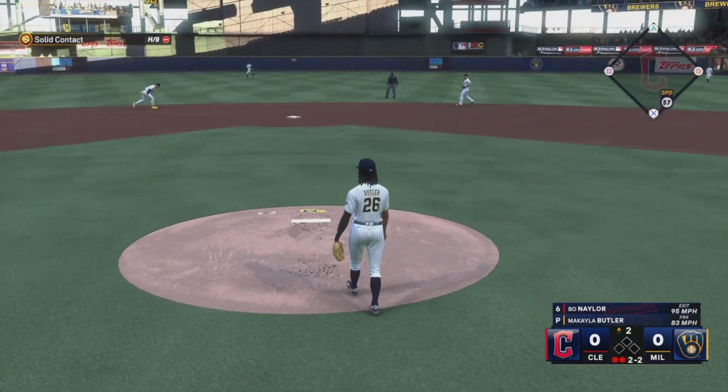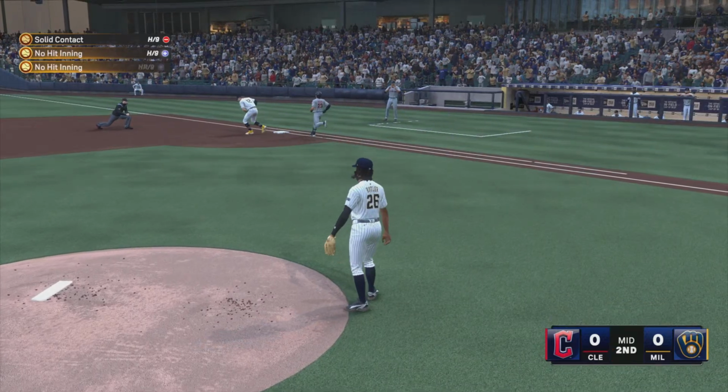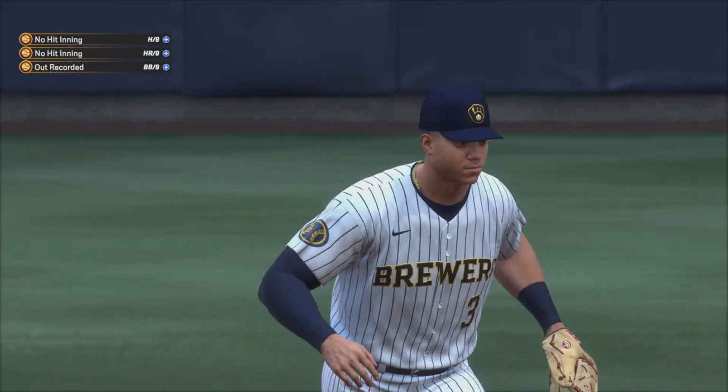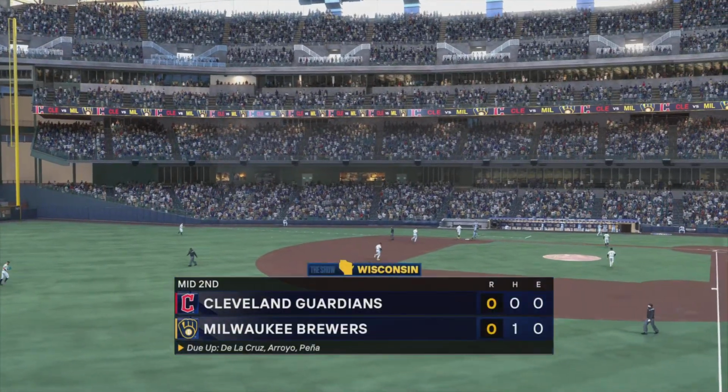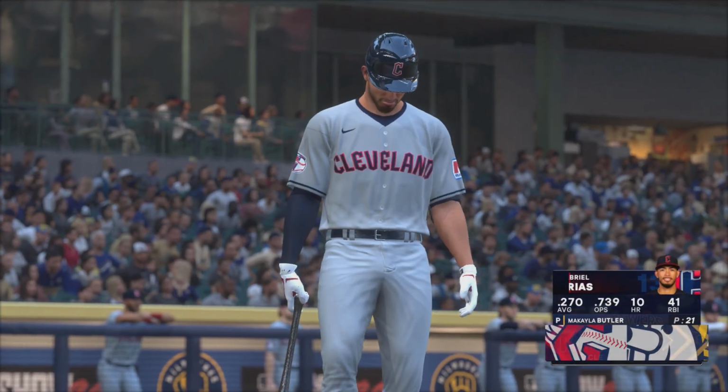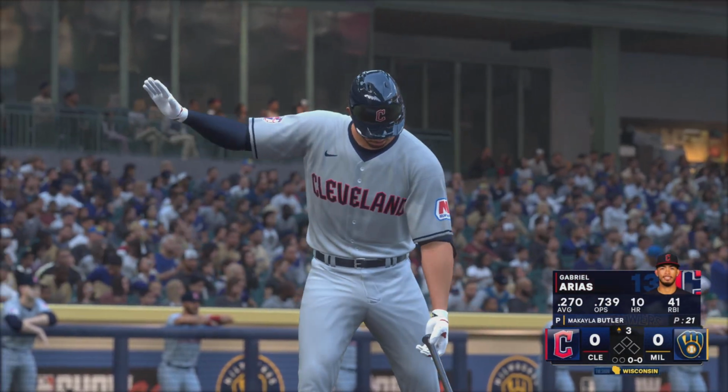Up the middle, Peña. Throws to first, and it's a 1-2-3 inning. Nothing doing for the Guardians there. We'll go to the bottom of the second, no score. And we're back. Well, here we go, top of the third, scoreless game.